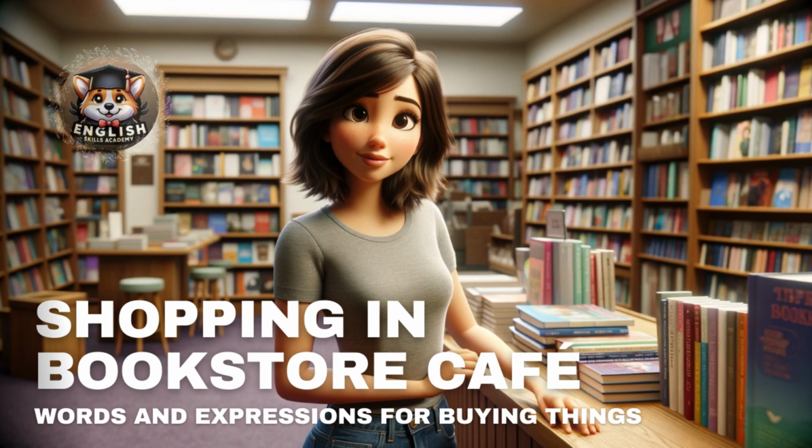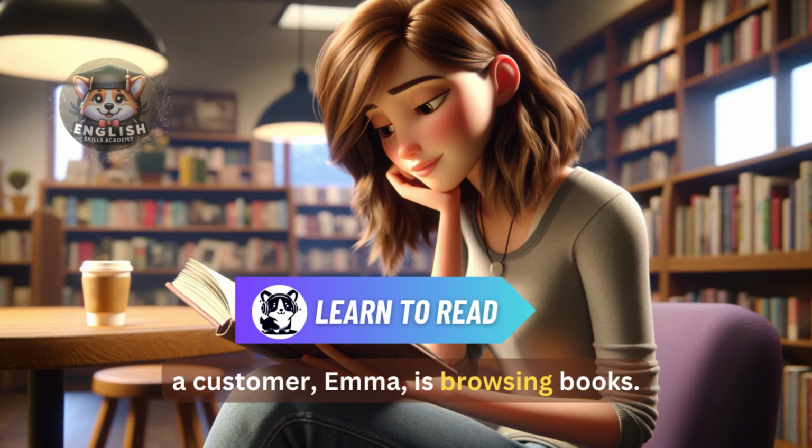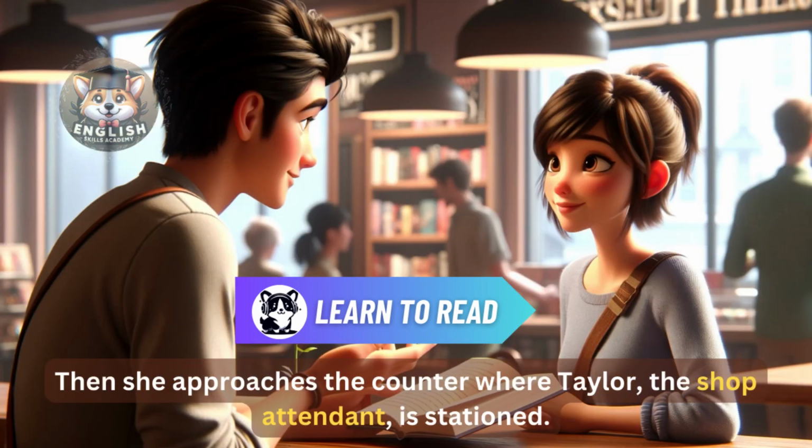Shopping in a bookstore cafe. In a charming bookshop with a small cafe corner. A customer, Emma, is browsing books. Then she approaches the counter where Taylor, the shop attendant, is stationed.